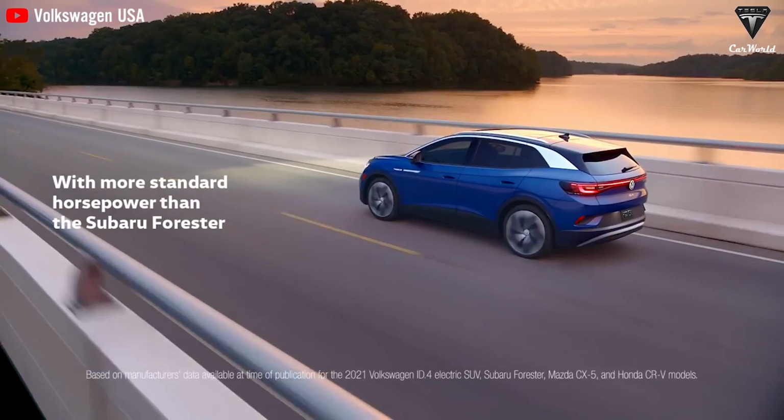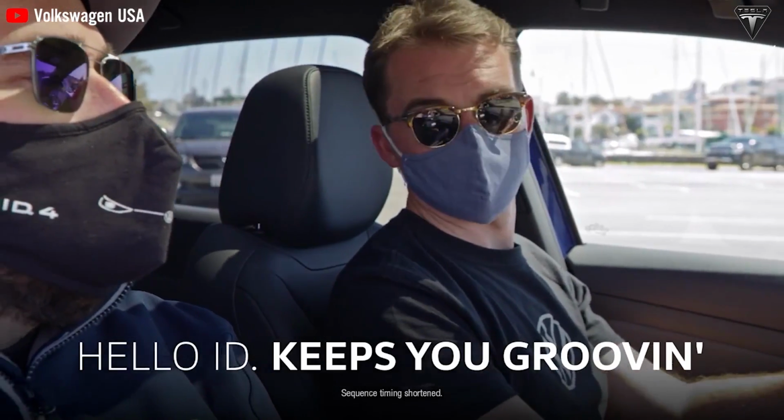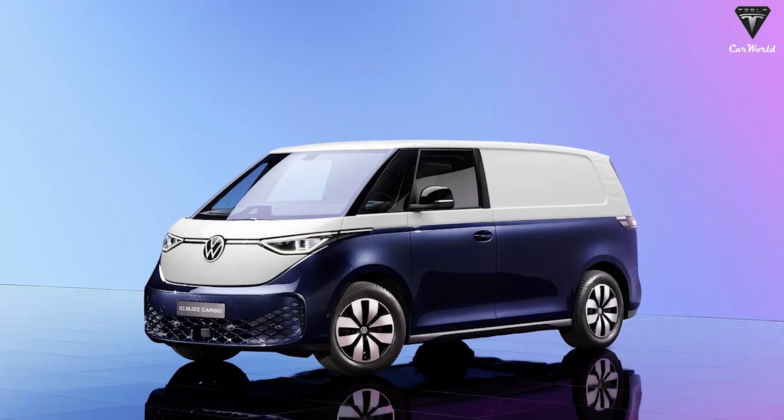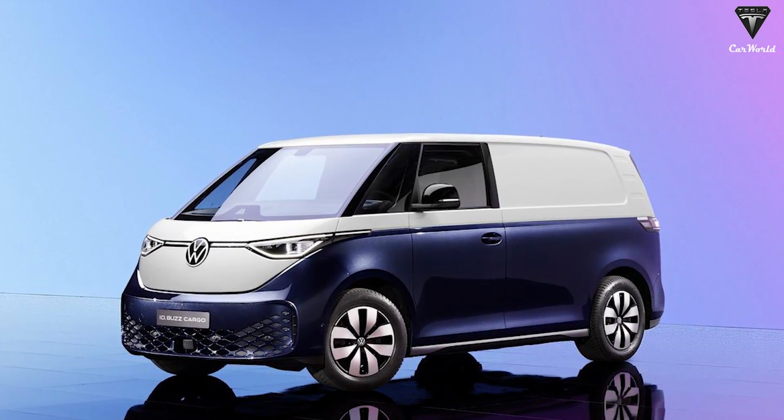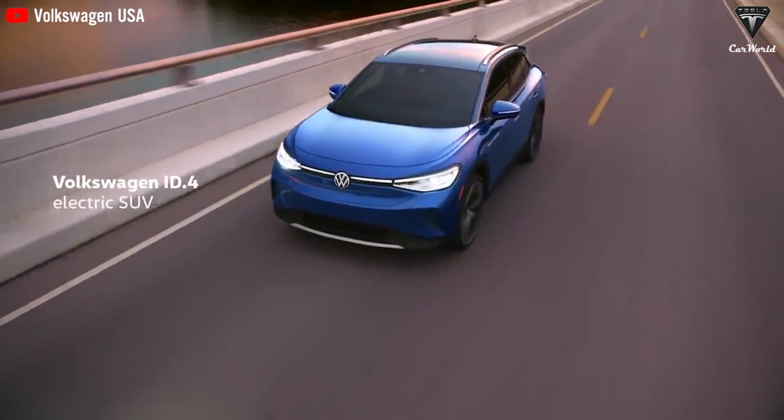ID Buzz will become a practical choice for families on the go, even though it's technically a minivan with interesting styling. Volkswagen ID Buzz 2024 is definitely a good choice for customers who love nostalgia, but with modern performance.